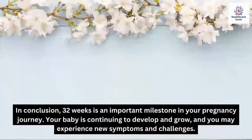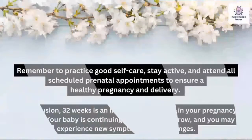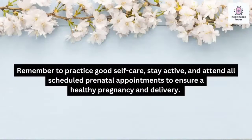In conclusion, 32 weeks is an important milestone in your pregnancy journey. Your baby is continuing to develop and grow, and you may experience new symptoms and challenges. Remember to practice good self-care, stay active, and attend all scheduled prenatal appointments to ensure a healthy pregnancy and delivery.